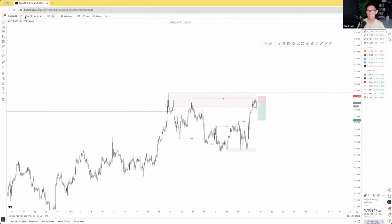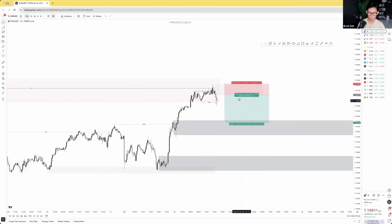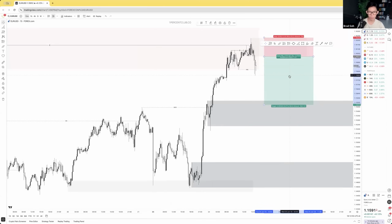Okay, so that's pretty much my bias for EU, right? Honestly, I personally would not take this trade right here. But yeah, this is just to show you guys what I'll do if I want to enter for a sell right here. But yeah, I'll deem this as the lower end of a medium probability environment. This is not even counted as the higher end of the medium probability environment.